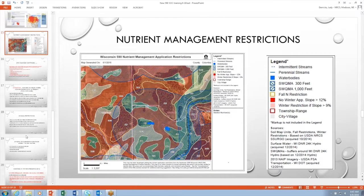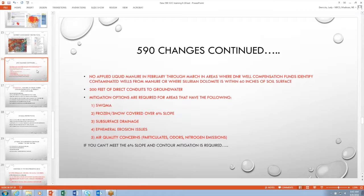So what I want to do now is zoom into much more specifics, and these are some of the changes that you need to be aware of. So, liquid manure. No applied liquid manure can be done February through March in areas where the DNR well compensation funds identified contaminated wells. So that's something that we brought forward just as an accommodation.